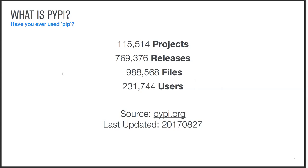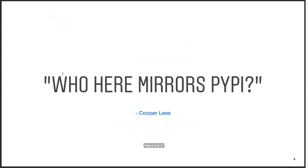988,000 files, a lot of users. You can just go to the new PyPI.org and they give you these statistics up to date, which is pretty cool and I thought a little bit interesting.